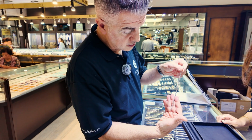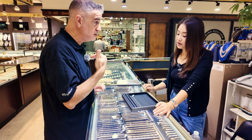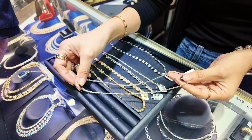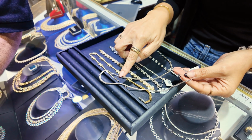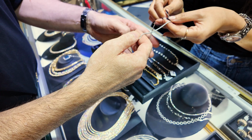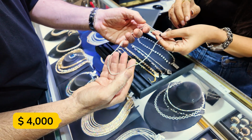Okay. That looks nice. Is there a matching necklace? Oh yeah. So this is like a tennis necklace. Okay. And then beautiful setting, 3-prong. Okay. And then this is the like 3 carat. It's gonna be 4,000. 4,000. Yes.